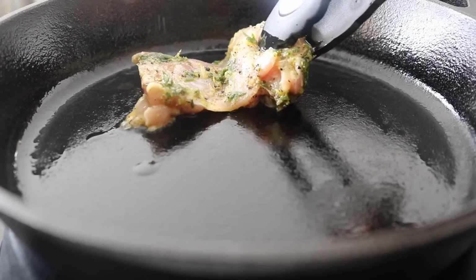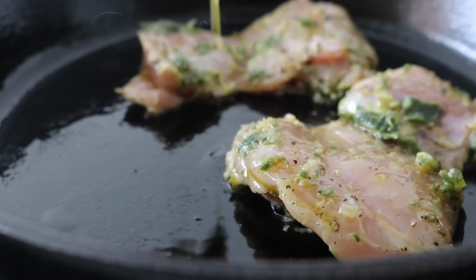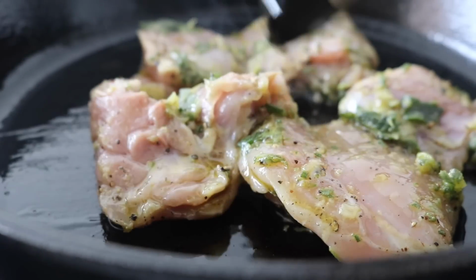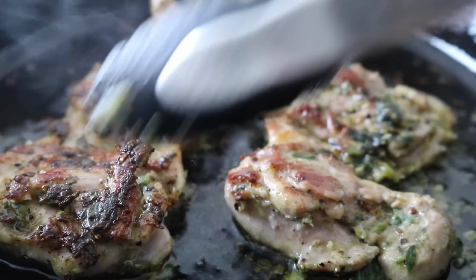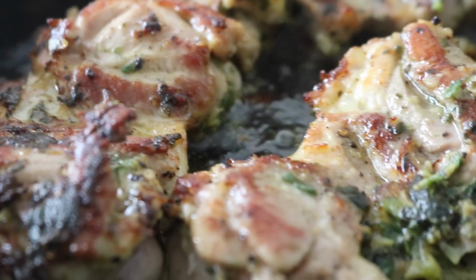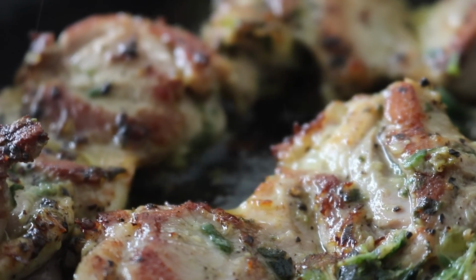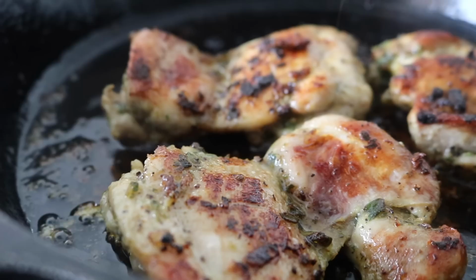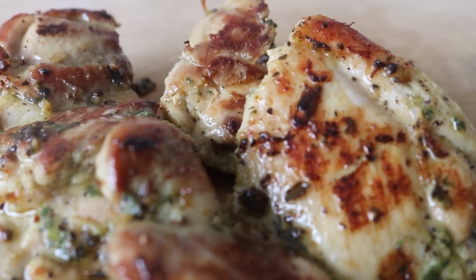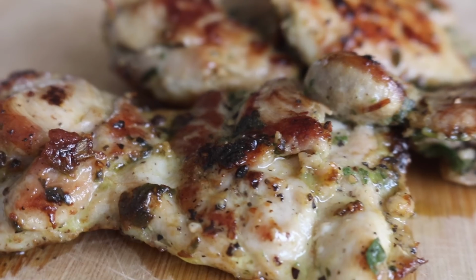If you left your chicken for an hour or for overnight, remove it from the fridge, let it sit for about 10 minutes, and then heat a pan and place your chicken in and just cook your chicken until it's cooked. It's that simple. Cook on each side for around 3 to 4 minutes, just making sure that the chicken is properly cooked. If you have one of those outside grills or barbecues, oh my goodness, definitely use it. Put the chicken on that.